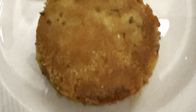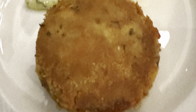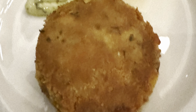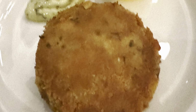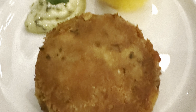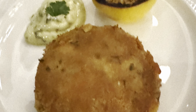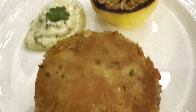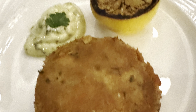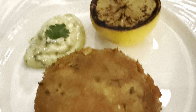This is the Dungeness crab cake for $32. This has herb aioli and charred lemon. A little bit pricier than the other starters, but again, a very nice dish. I thought it was well done. Everyone seemed to enjoy it, so I would say it's a good dish. Of the three that we had, the pork belly, Dungeness crab, and wild mushroom risotto, I was most impressed with the wild mushroom risotto because it's a very simple ingredient, but really exceptional.